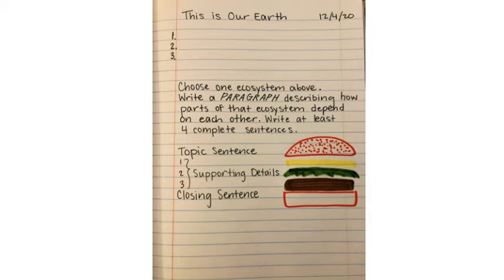It says, choose one ecosystem above. Write a paragraph describing how parts of that ecosystem depend on each other. Write at least 4 complete sentences. This response question asks you to choose one ecosystem that you listed and to describe how parts of that ecosystem depend on each other. This question will require you to use things that you learned in our last unit of study, ecosystems, and connect them to the unit that we are now starting, which is landforms.